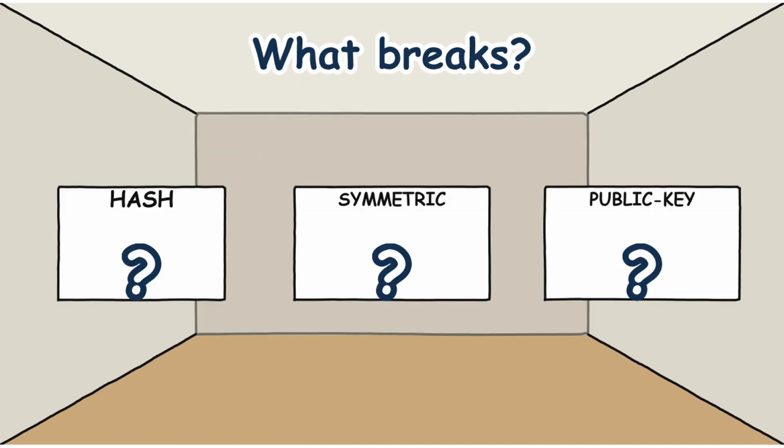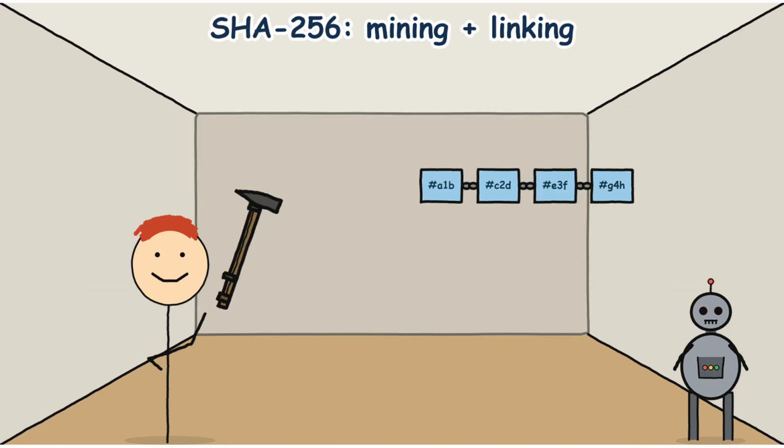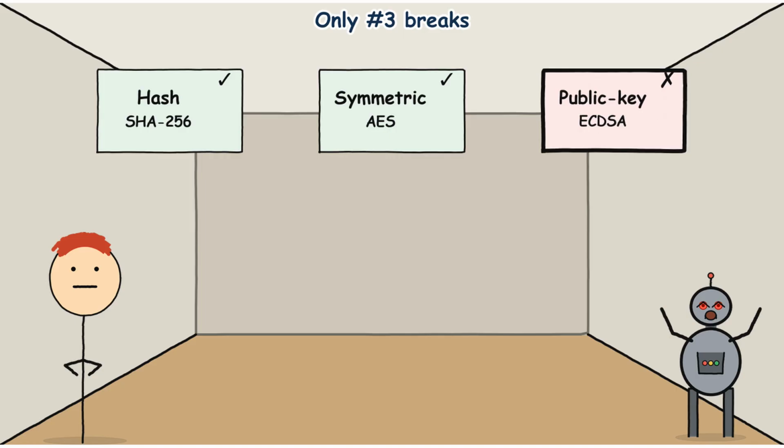Now, which parts of crypto actually break, and which ones survive? Cryptocurrency uses 3 cryptographic tools. First, hash functions. Bitcoin uses SHA-256 to link blocks together and power mining. Second, symmetric encryption, which wallet software uses to protect your private key file. Third, public key signatures, which authorize transactions. Only the third one breaks.